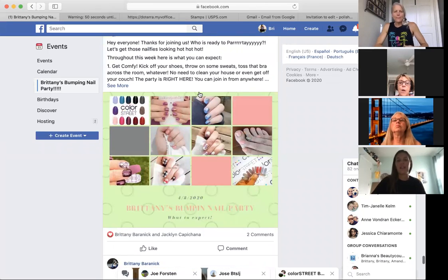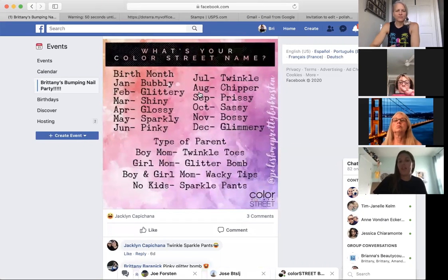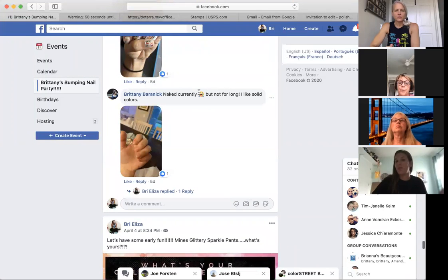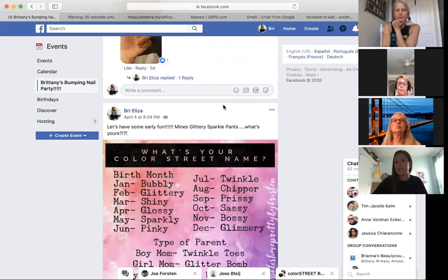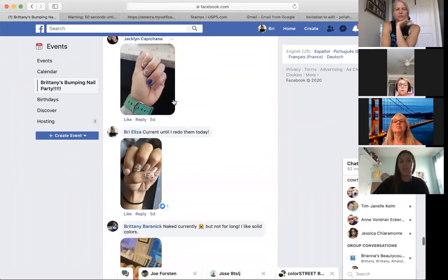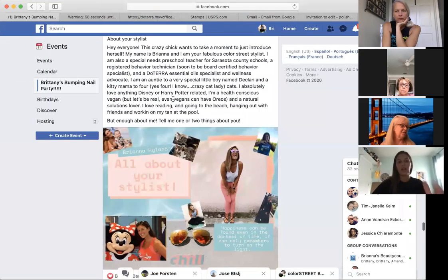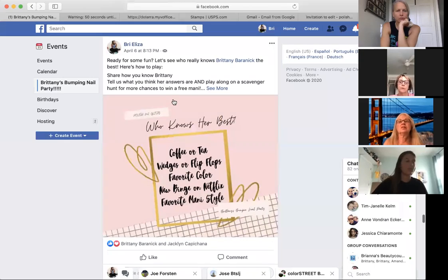And then the next day I had nothing to post, so I just did a little fun post, like, what's your Color Street name? So you can set these up a little in advance, but you don't have to. But if you do, know that you can put up a silly game or whatever. And again, you can see I have some pictures of what people are like. And again, it's all about how much your hostess is engaged. So then after you do your stylist post, then the next day, right? Next day?